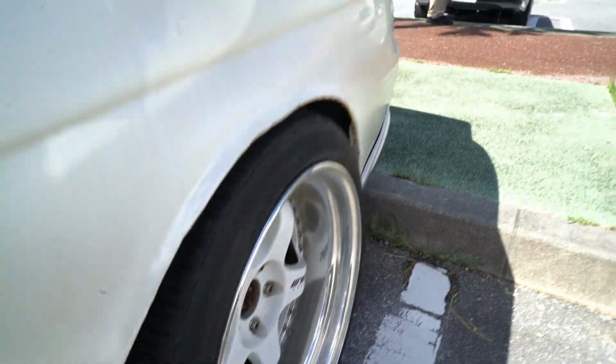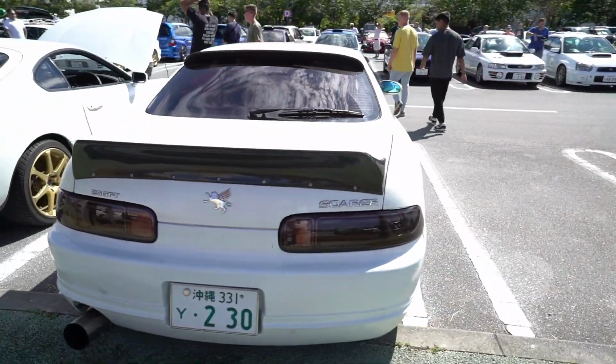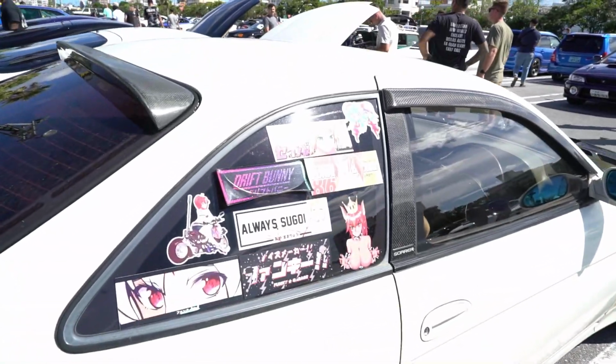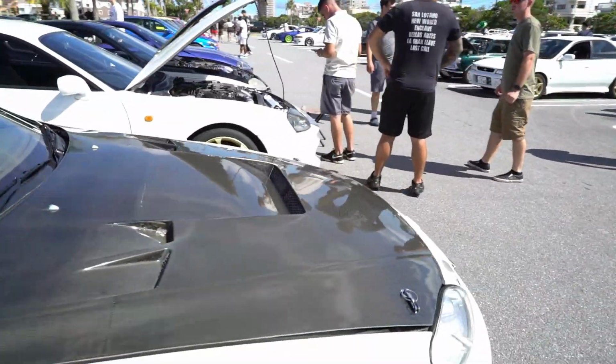Man, he drives the crap out of this car. Check out the carbon fiber duckbill. I want a Soarer so bad. I think it sounds really good. Got all the stickers, carbon fiber B-pillar and rain guards, carbon fiber hood.